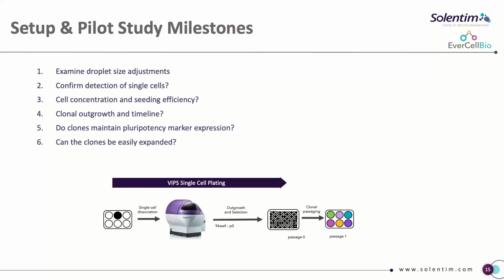Ultimately, cells were passaged traditionally as clump passages on coated plates with MatriClone. They're then single cell dissociated and counted and placed in the reservoir, in which case the VIPS single cell seeds into a 96-well plate. We then monitored the outgrowth and wanted to understand the selection process and passaging out of the seeded plates.